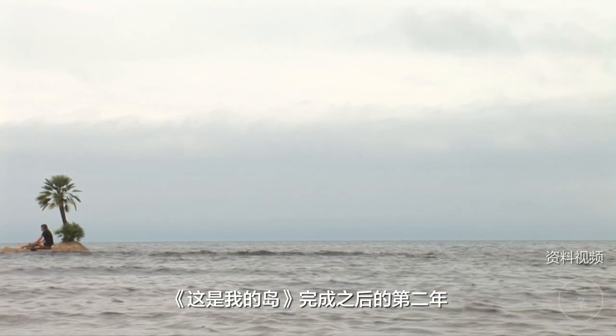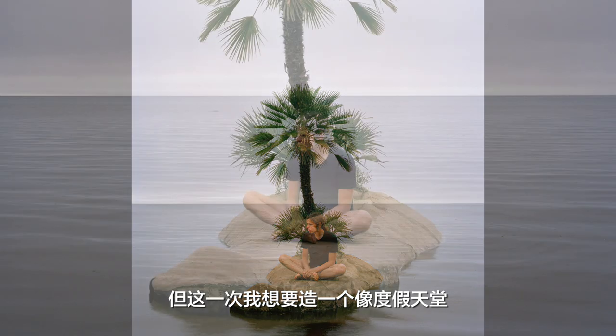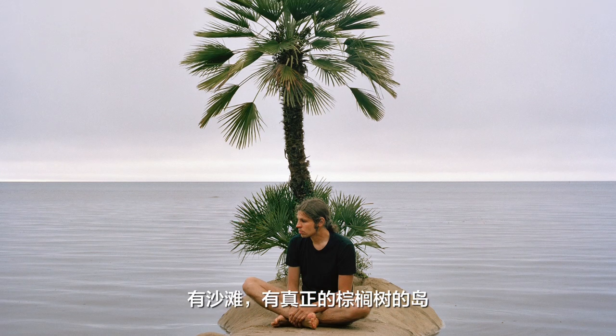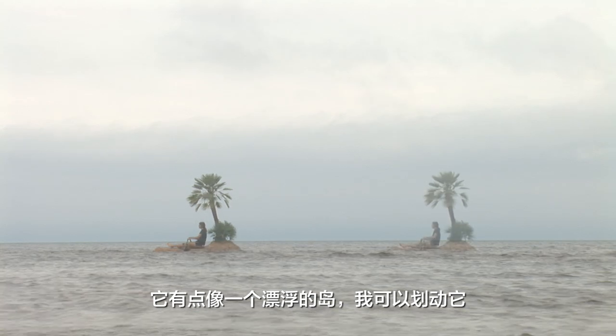The next year after It's My Island, I thought about making another island, but this time I thought, okay, what if I make a kind of paradise island, just a sand island with a real palm tree, that you can move. So it was kind of a floating island which I can roam.